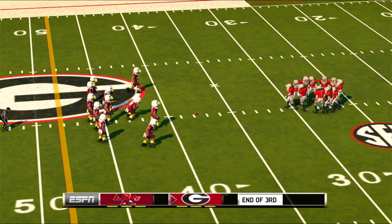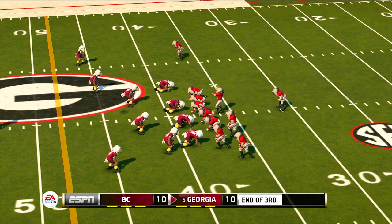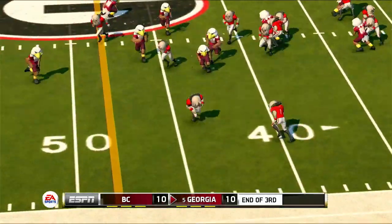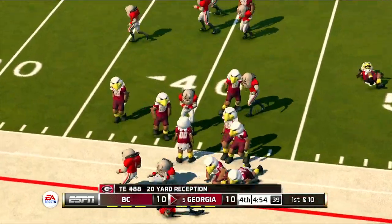Welcome back to the action here as we resume play here in quarter number four. Check him, check him. Quads, quads, quads. Check three, check three. Nice grab on the play. Knocked out of bounds at the 43.